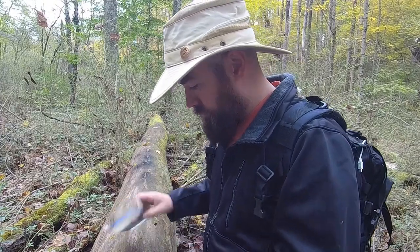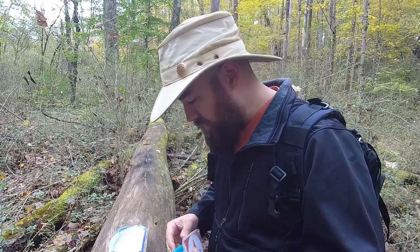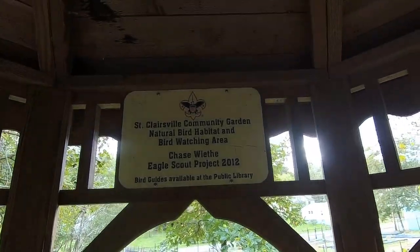There it is. Log as usual. Stickers, I think. Another dog tag. We're at stop number 15 on the Belmont County GeoTour. This one has taken us to the St. Clairsville Community Garden.